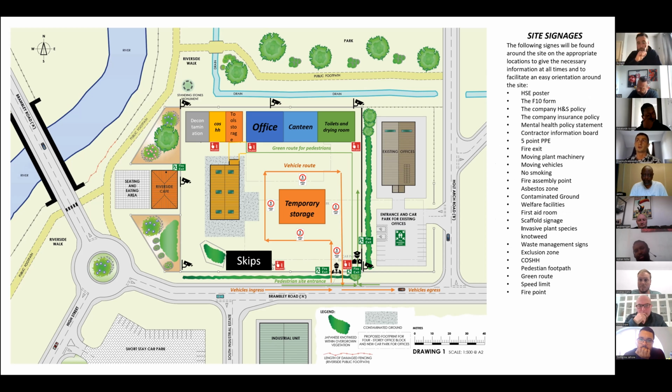Also around site, you're going to find signages to give you the appropriate information that you need, and also to facilitate your orientation around the site. First of all, you're going to find around the offices and the canteens the agency poster, the F10 form, the company health and safety policy, and the company insurance policy, alongside the mental health policy statement and the contractor information board.